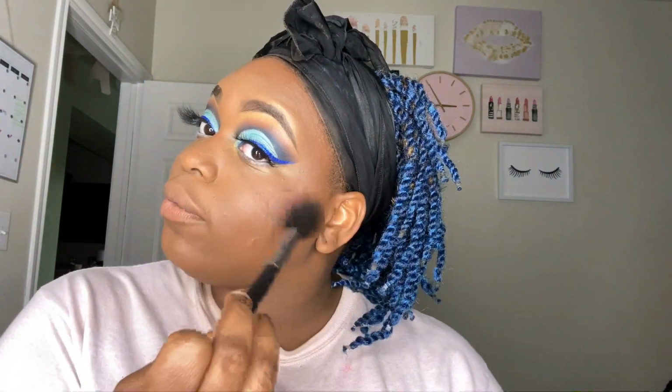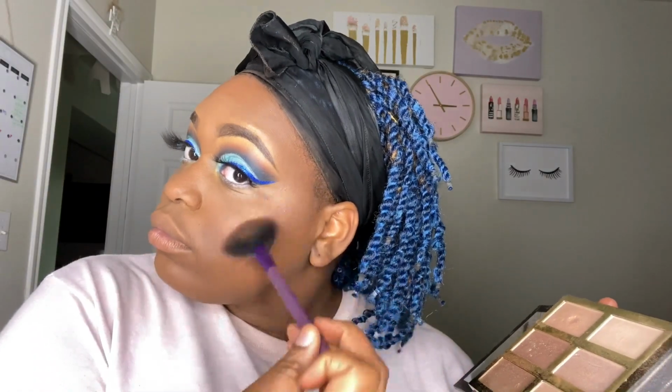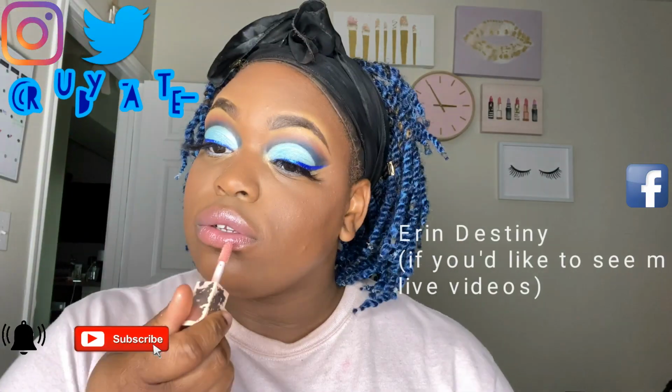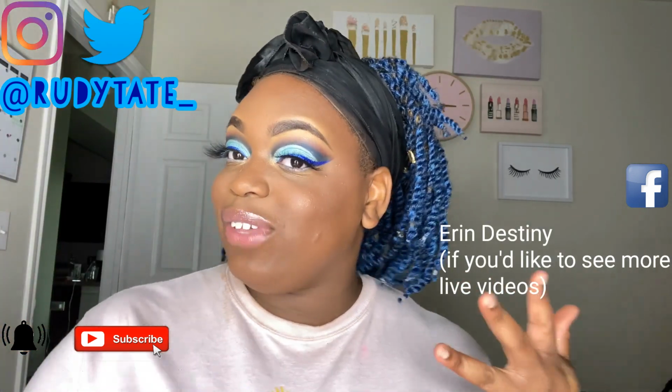For my blush, I am going in with my Juvia's Serafina. It's a highlighter within itself, which is really nice. Then we're gonna go in with my Tarteist Pro Glow palette. Then we're gonna go in with the color Fire. And since I did lose my favorite lip gloss, I'm going in with these two, which is holding me over. I love this Becca though. Feels so minty and fresh. And hydrating. And this is the finished look.